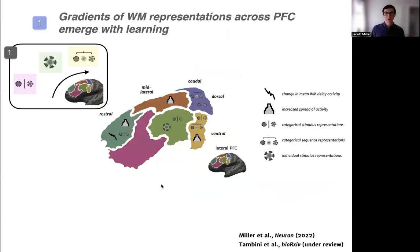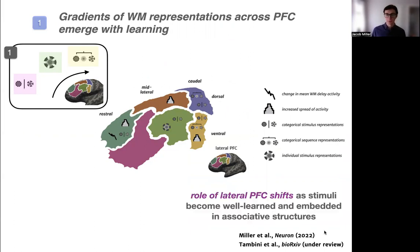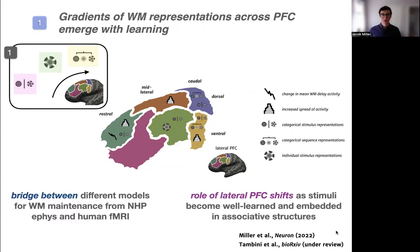In sum, different types of working memory representations are detected along different areas along a rostral-caudal axis along lateral prefrontal cortex, and even more changes beyond these representational ones I mentioned can be found in our paper here on the bottom right from 2022. We show that the role of lateral prefrontal cortex shifts as these stimuli become well learned and embedded in associative structures, and that these results hold important indications for bridging models for working memory maintenance from non-human primate electrophysiology to human fMRI.